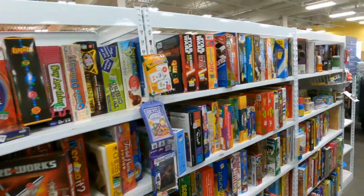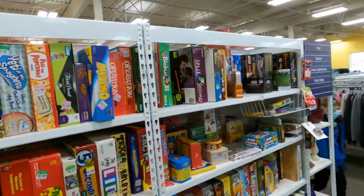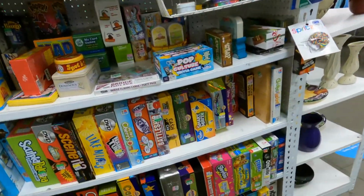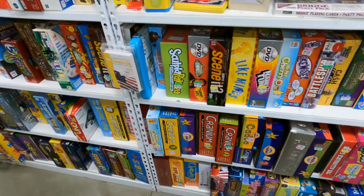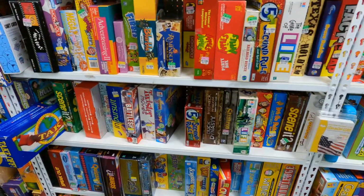Well, checking out the games aisle here. I am on the hunt for Dark Tower and crossbows and catapults, but I've yet to find either of them. I always look though.